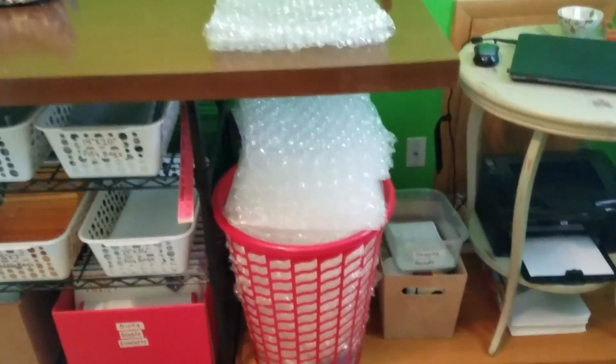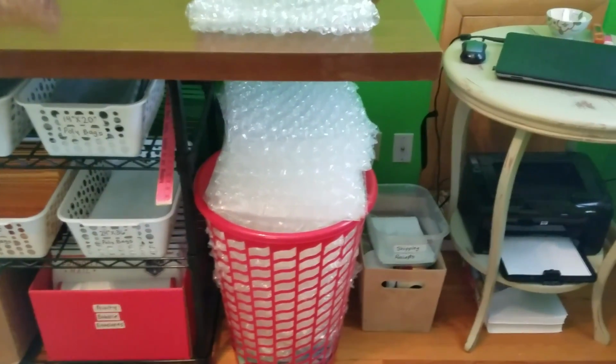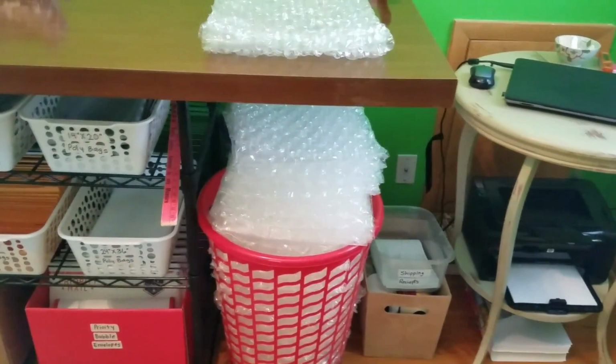And you may think, why do you fold that? The only reason I fold it is so it'll hold more. So, yes, I have OCD, but we're not going to talk about that.